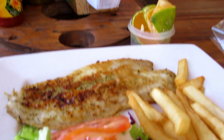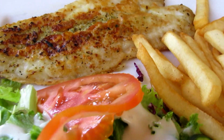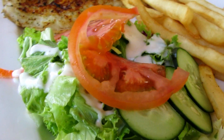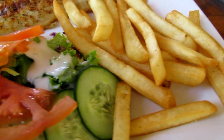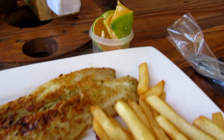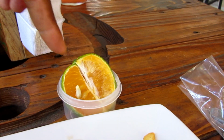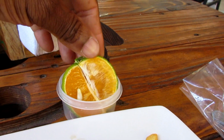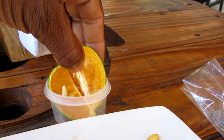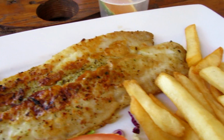Thank you. Well, I have some fish. And we have the tomato. A little salad on the side. And some papas. My favorite as usual. And of course, I have that beautiful lime with this color here, which is just amazing. And it's going to sprinkle it on my fish.